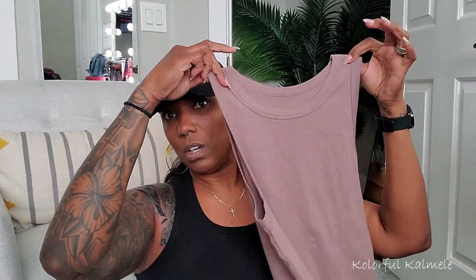So yeah, I got a few of these. I got a couple in cream because I have a tendency to wear cream tank tops and black tank tops a lot. And then I got this color. I'm not sure how you would really describe this color, but I like this color as well. So I got that, kind of like a light faded coffee.